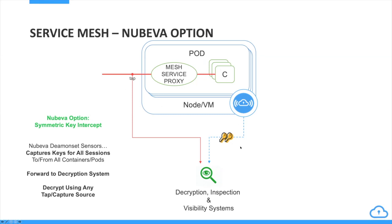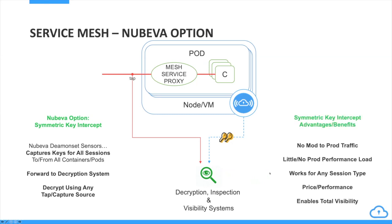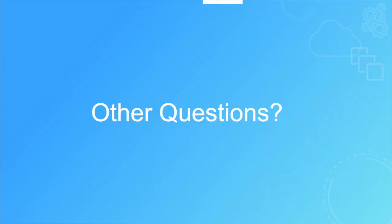And so we can grab the keys, and wherever in the network you want to tap the traffic, you can rendezvous the two on your decryption systems and thereby decrypt and inspect on your visibility systems. The benefits here are no modifications to production traffic, little performance load, it works for any kind of session, dramatically lower cost, ultimately compute costs, and it enables full visibility of a service mesh environment. So hopefully that covers a swath of all the questions.